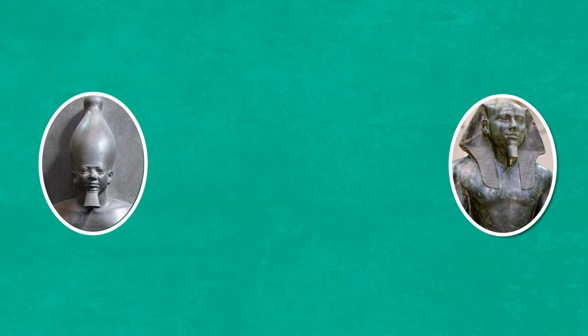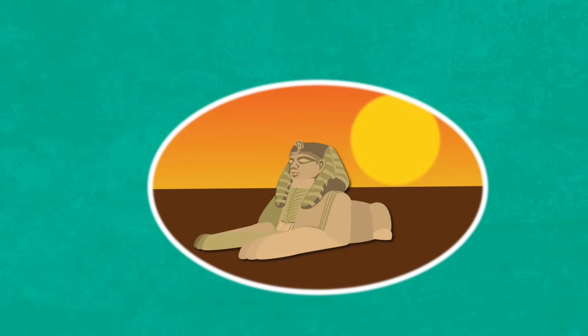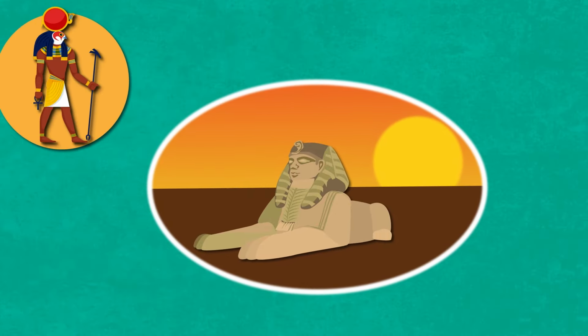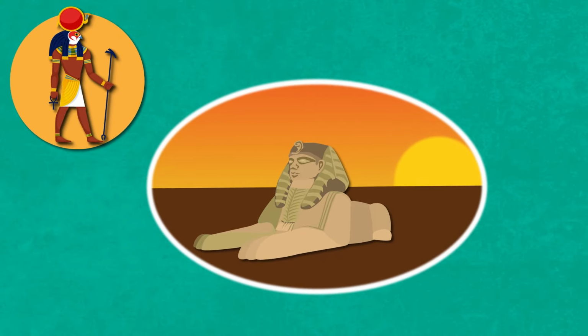No matter which pharaoh or pharaohs the Sphinx was built for, one thing is certain. It was designed to align with the sun and sky and to connect to the gods. The ancient Egyptians were famous for their fascination with the movement of the sun and stars. They were especially fixated by the sun, and their chief deity was Ra, god of the sun. Ra, and by association the sun itself, represented all life, creation, heaven, and light.